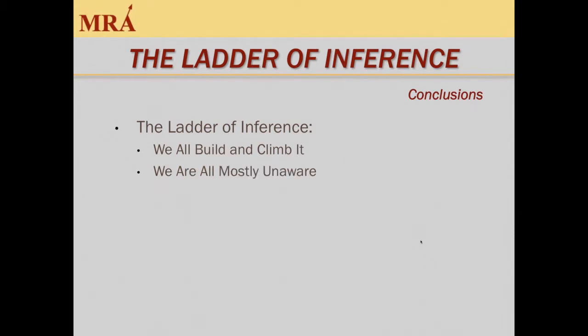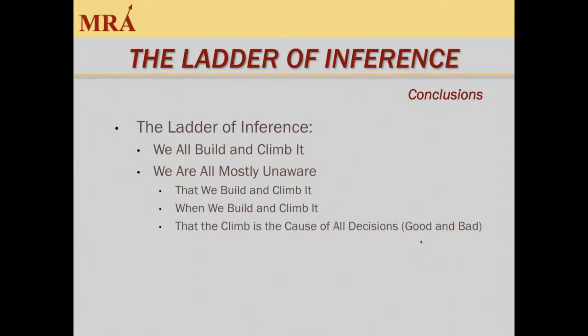We're all mostly unaware. As you walk around, there are going to be a whole bunch of people that are unaware that they build ladders and climb ladders and jump to conclusions and all this stuff. We don't know that we build it. We don't know that we climb it. We don't know when we build it. We don't know when we climb it. But if you can make yourself aware of that, you're going to go a long way.